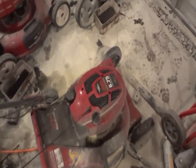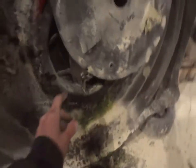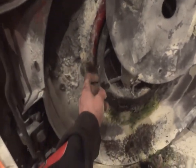But we got her out. The only reason I had her up was this mower's got a bent crank. I'll show you what I was doing underneath before I caught fire. You can even see the smoke stains. Oh, still a little warm. Alright, so I was underneath here and... Wow, pretty warm. Phew, it just stinks underneath there.